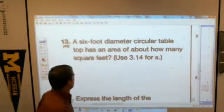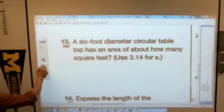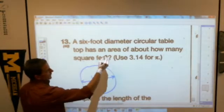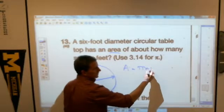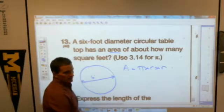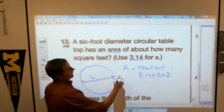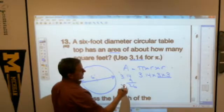A 6-foot diameter circular table has an area about how many square feet? Well, Leighton, I assume you drew the picture. I assume you put the diameter as being 6 feet. And then it asked you for area. So I assume you wrote the area of a circle formula, which is pi times radius times radius. Yes? And I assume we know the radius, Andrew, is 3, because this is the diameter. So they told you what to use for pi, 3.14 times 3 times 3. And then if I have to do the math, I will do the 3.14 times 9. 36, 3, 12, 1, 27, 28.